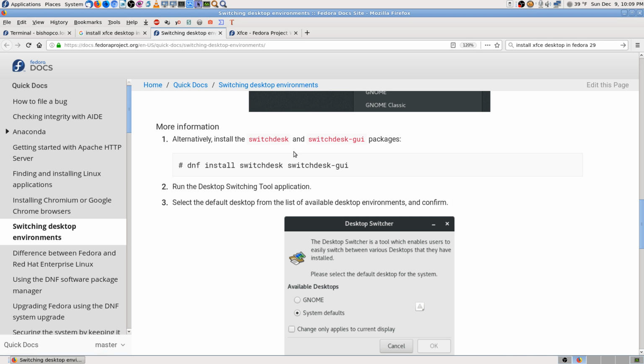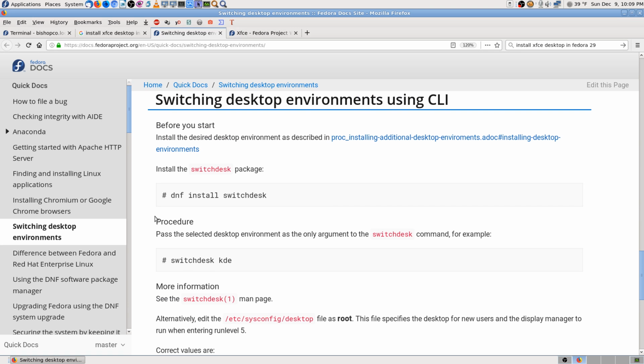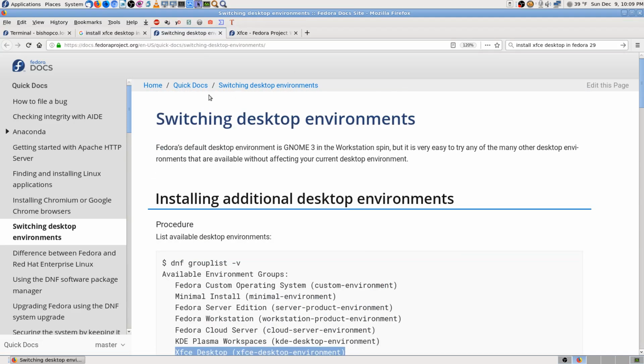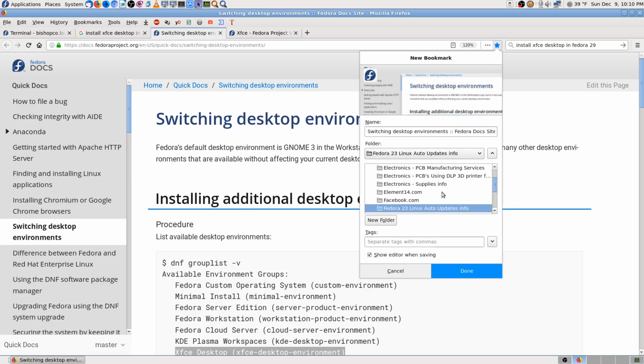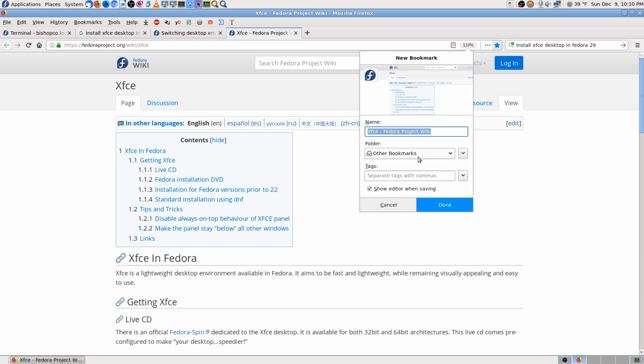Alternatively, install switchdesk and switch-gui packages. What's that? I never heard of that. That might be able to switch them without completely logging out, I bet you. How about that? Hey, that's a good one. I like that. Okay, where am I going to put that? I guess I'll put it in, that's not really specific to Fedora 29. Just want to make sure I can find it again. That's the thing. I guess there. Okay, and then this is XFCE.